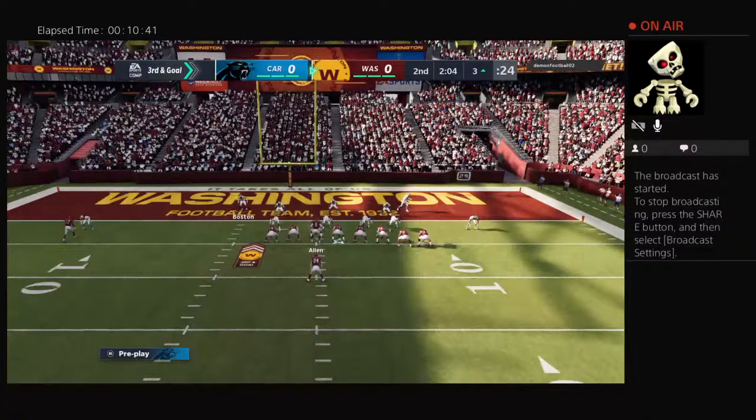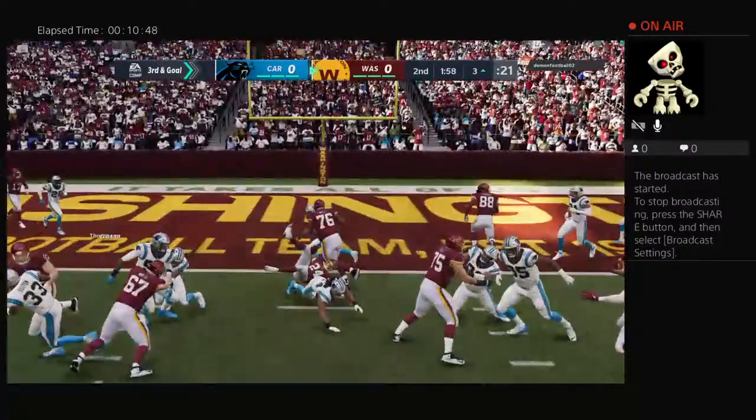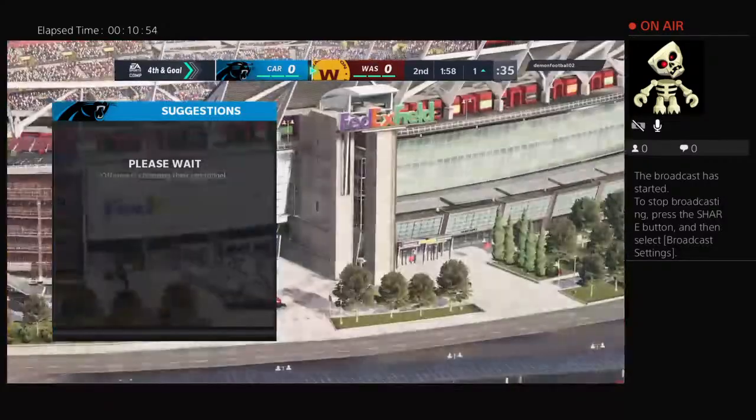A big play forthcoming. Here's 3rd and goal. They'll try to run this one in. Well, this is going to depend on the spot, but it's not a very generous one. He looks to be about a yard or so short.